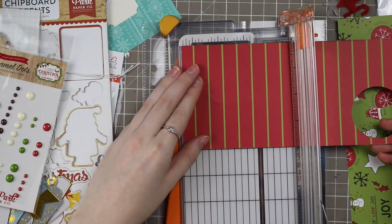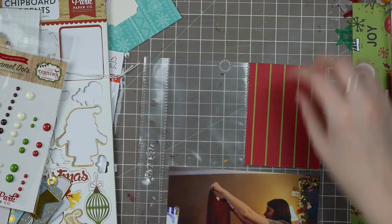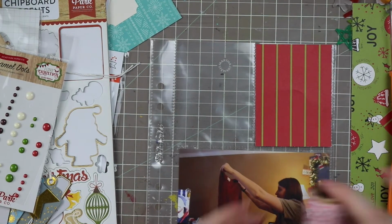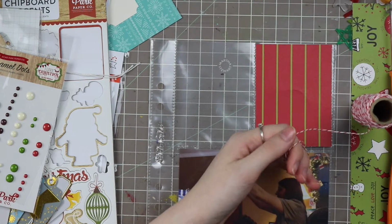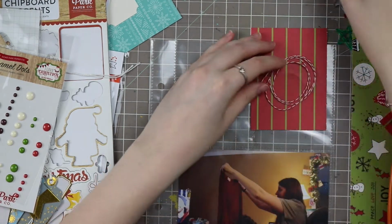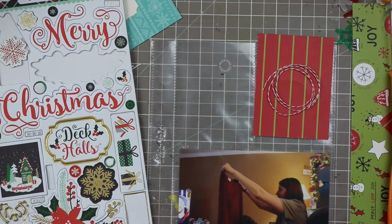So I'm starting off with the exact same supplies I left off with yesterday, including this basil paper, which is a Christmassy themed paper. I'm using the red side of it. And I've had this twine sitting in my stash for so long, it's about time I started using more of it. So I did some loops of that, even though I'm unsure of what I'm going to put on this card. But like I mentioned, I knew it was going to be of chipboard origin.